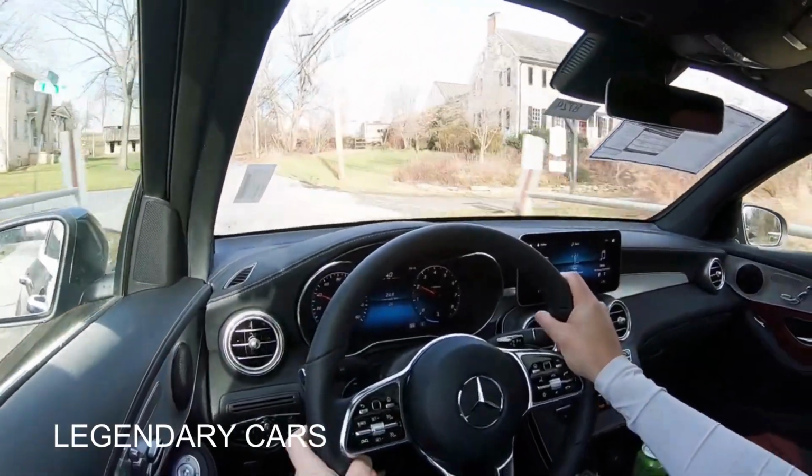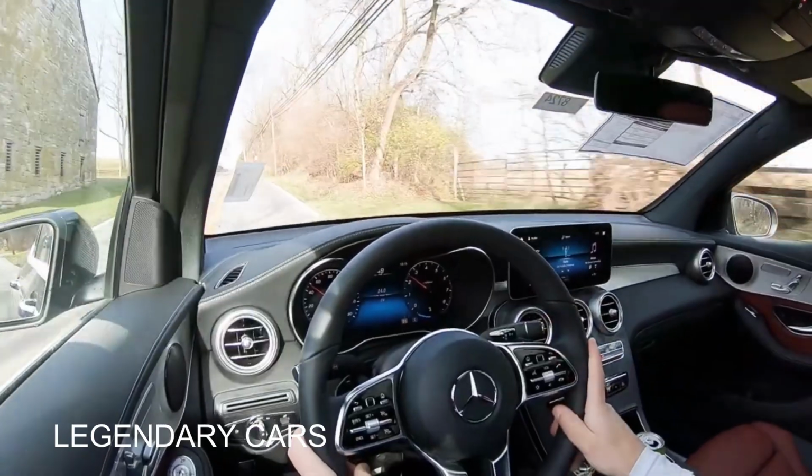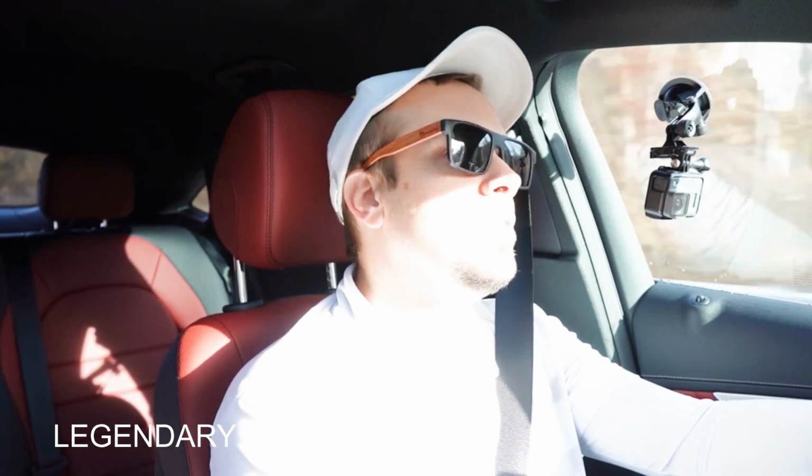And I do want to mention though, there is a noise insulated front glass option that goes for $150. It's essentially an acoustic front windshield, so that's going to assist with a little less cabin noise as well, so that is pretty cool.